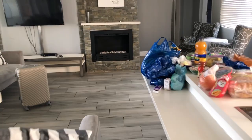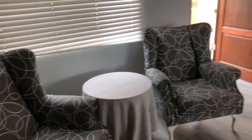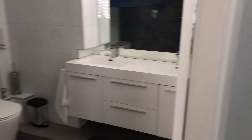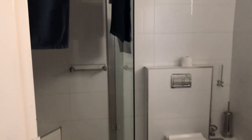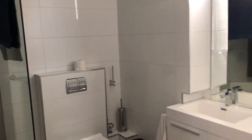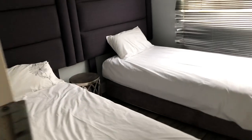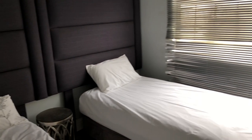So moving right along, you get back to the main area. They have a nice fireplace over there. You have 2 seasonal chairs / couches as you pass, and then this is the main bathroom, a nice corner shower, all white vibe, and a his and hers basin. This is another bedroom. So this is the 3rd bedroom that we're seeing. It has twin beds, really cute. Then on to the main bedroom.